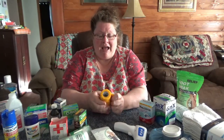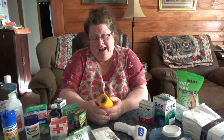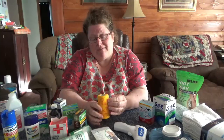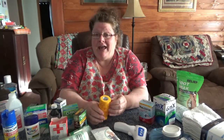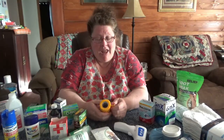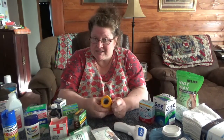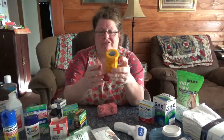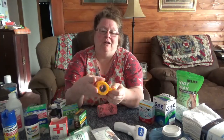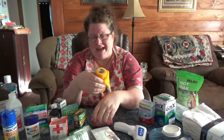And I keep a stack of this on hand because we use it. And I'll tell you where I get mine. I get mine at Tractor Supply. And you go back to where they have supplies for the horses, and they'll have this. And you can tell I got mine from a Tractor Supply or other store because this one has chickens on it and this one has pigs on it, and I think I have another one that has cows.